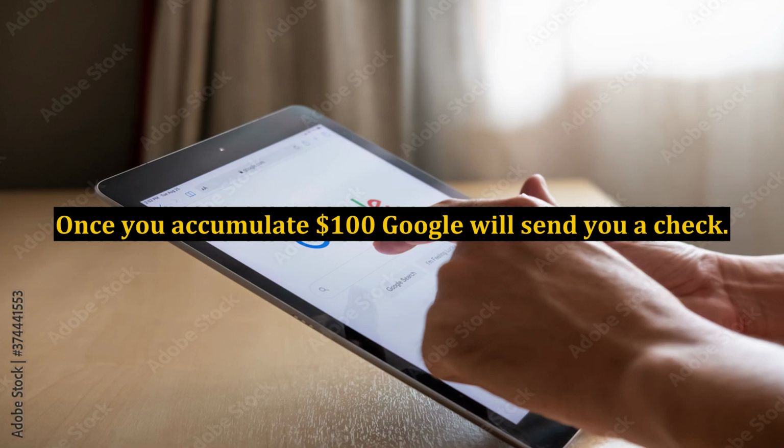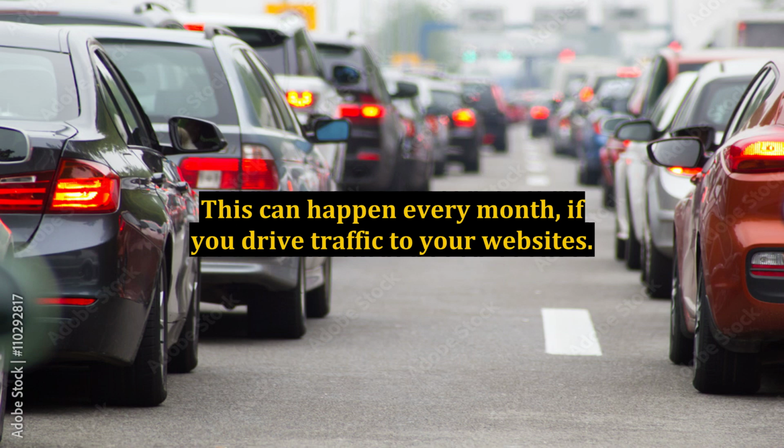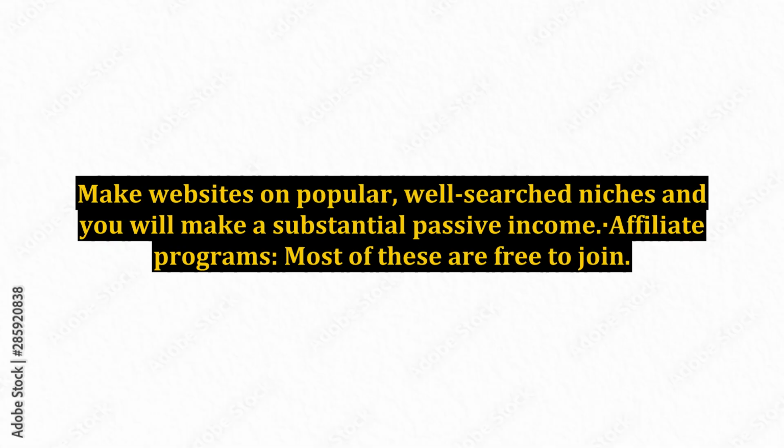Once you accumulate $100, Google will send you a check. This can happen every month if you drive traffic to your websites. Make websites on popular, well-searched niches, and you will make a substantial passive income.